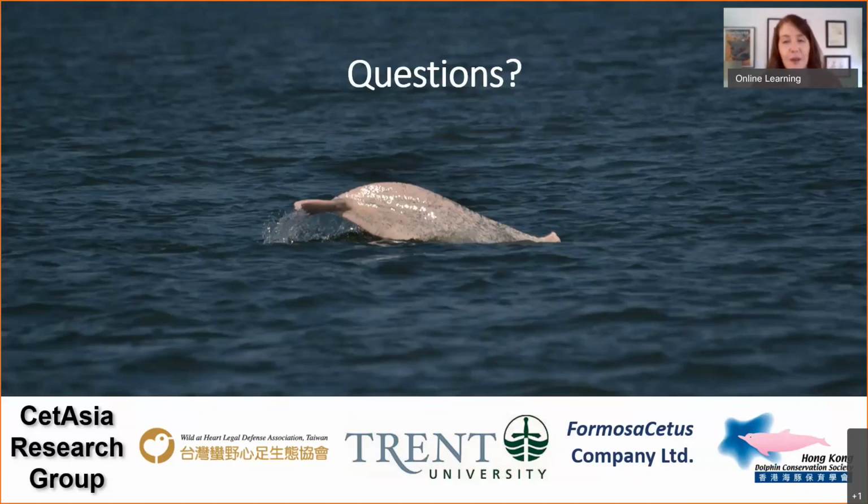A question that came in from our audience was, how did you get into this area of work? What brought you to studying the Taiwanese white dolphin? I have a kind of funny answer to this question, which most people don't find very helpful, unfortunately, but I ended up studying these animals by accident.